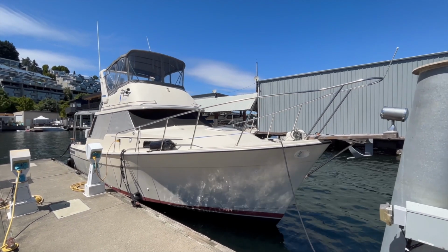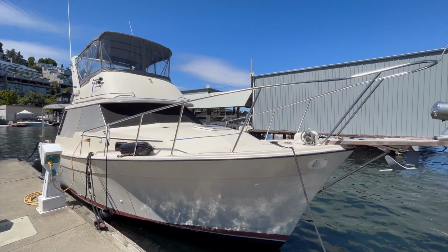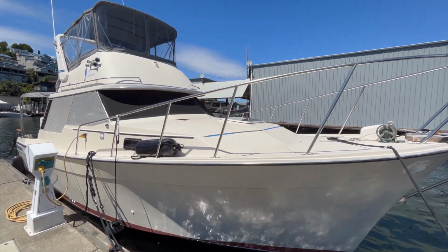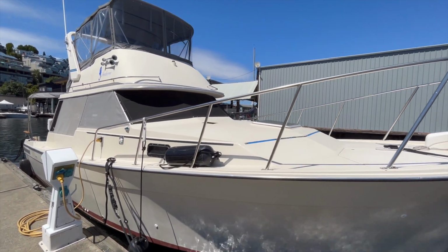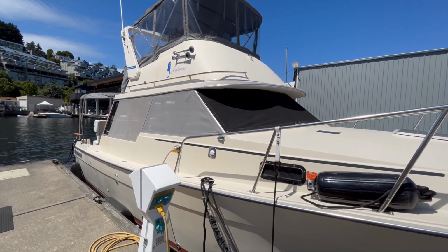This is one of Bayliner's most popular vessels. They offer a fine hand-laid fiberglass hull, lots of beautiful woodwork, and an aftermarket full canvas enclosure package, along with numerous upgrades throughout the boat.